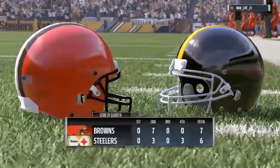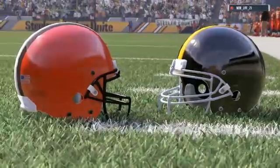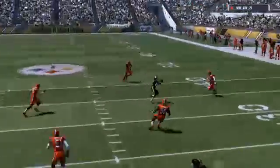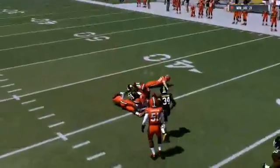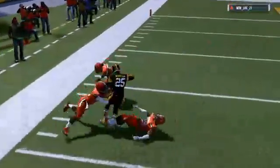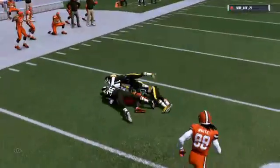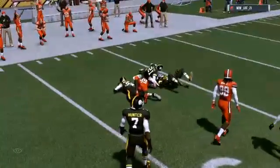So for Cleveland, they will indeed finish over 500 at 9-7. And they'll be able to enjoy this one through the bye week before they get back at it again. Meanwhile, for Pittsburgh, despite the loss, they're going to finish the campaign at a sterling 13-3. And they'll get the extra week to think about this one as they return to action in 2 weeks' time.